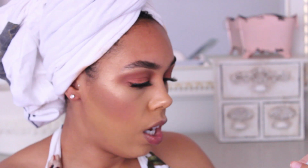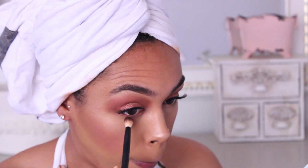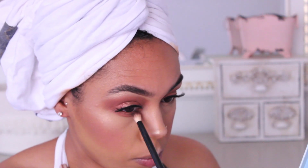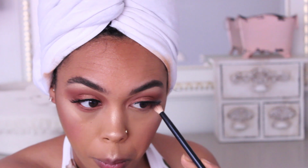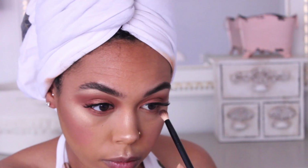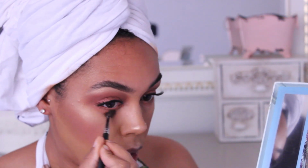I almost forgot about my lower lash line, so let's do that really quick. I'm going to be going in with Daybreak first. Just going to connect the two colors. Smoking that out a bit more. You're buffing out your edges.